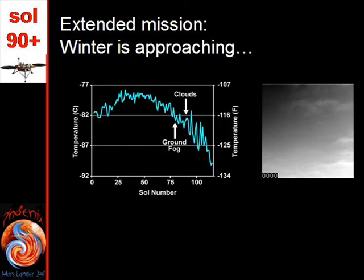And here you can see the minimum temperature of the day plotted against the Sol number. And you can see around 50, we went through the summer equinox. We had the highest temperatures then, and since that time, we've been steadily falling. But it was really after Sol 75, Sol 78, that we started to see a lot more in the way of cloud around the landing site and some ground fogs as well.